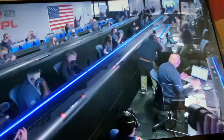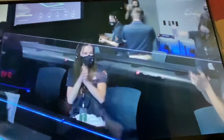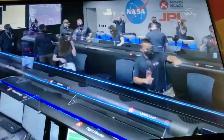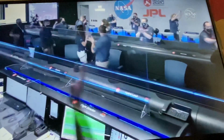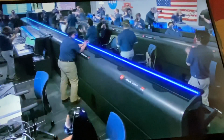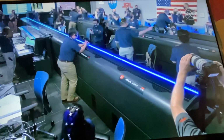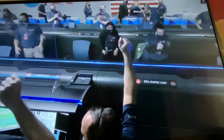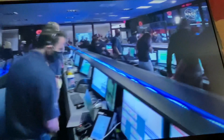Touchdown confirmed. Perseverance safely on the surface of Mars, ready to begin seeking the signs of past life. Perseverance is continuing to transmit direct through Mars Reconnaissance Orbiter to Earth. They're still getting telemetry from the lander.